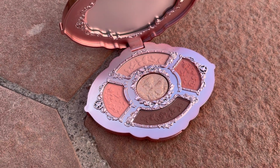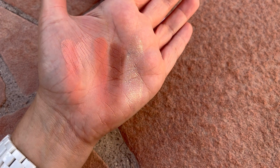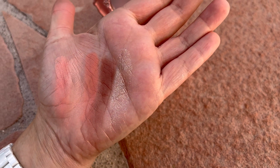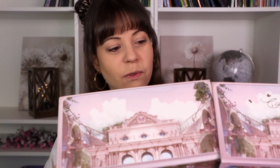And it's going to be very simple because, I mean, look at this palette, right? There's only so much I can do with it. But you all know I've been enjoying playing with neutrals lately. So I'm really not upset at that at all. And I also really like the PR package that it comes with. These are just such beautiful boxes that I like to keep and store other things in.